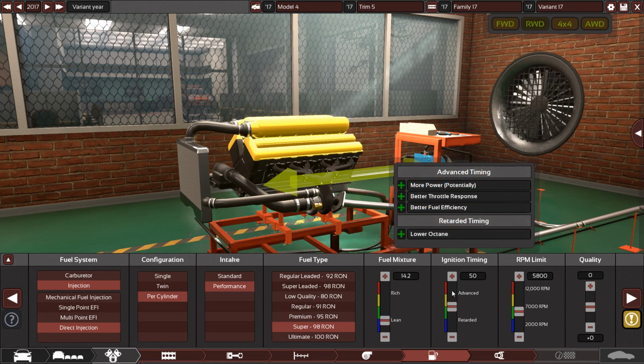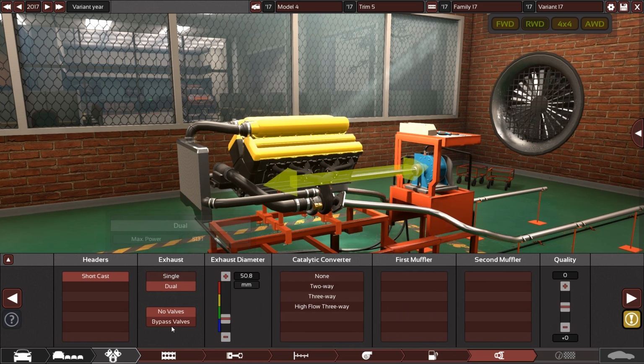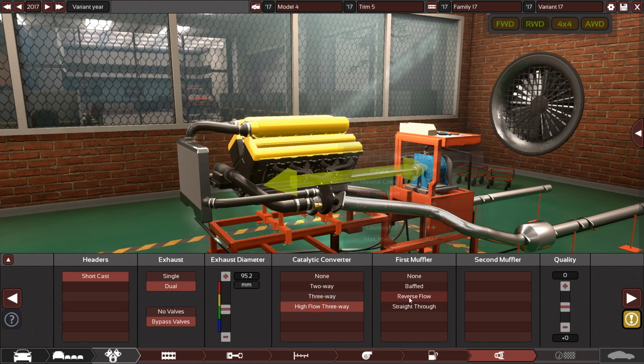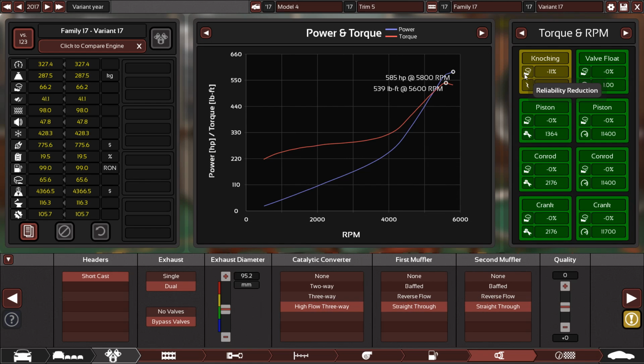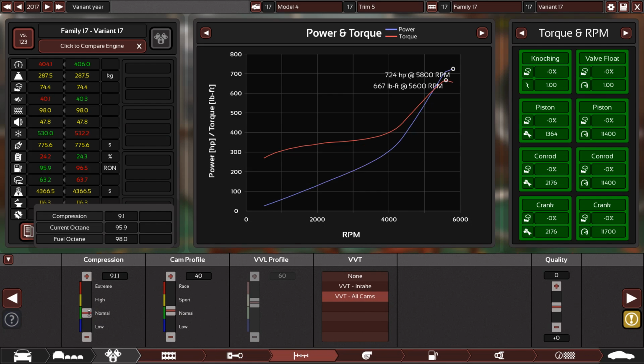Right, we'll run on the super fuel. RPM, we'll come back and fiddle around with all of those things, of course, later on. Exhaust diameter, we'll just yank that up towards there for now. High flow, and sure, we'll go with some straight-throughs. Okay, so the engine is currently knocking at the moment. That's not too difficult to fix.